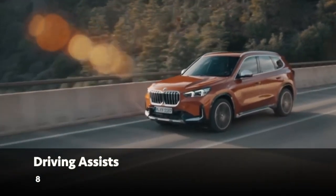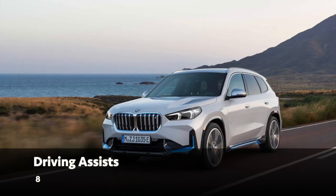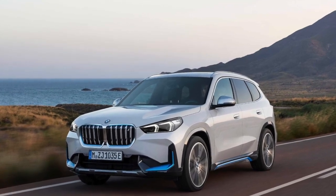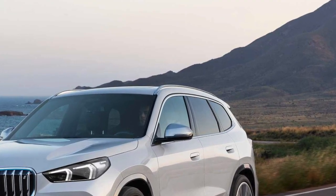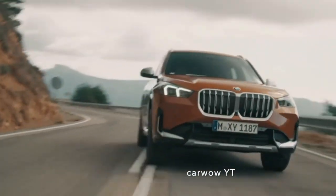This new BMW gets plenty of driver assistance features to keep you safe on the roads. There's the option of getting the Driving Assistant Professional package, which steers to keep the car in lane and keep a safe distance from the car in front, amongst other things.